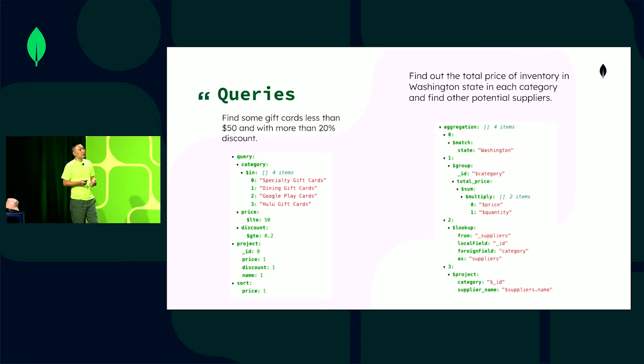In today's demo specifically, we're going to focus on two different queries. The first query is a find query. Assume I'm going to a birthday party of my friend and I don't know what to give him as a birthday gift, so I decide to get some gift cards. I log onto this app and filter the search results by Google gift card, dining gift card, or Hulu gift cards. I want to find one that's cheaper, less than $50, and has more than 20% discount.